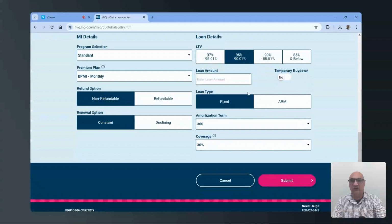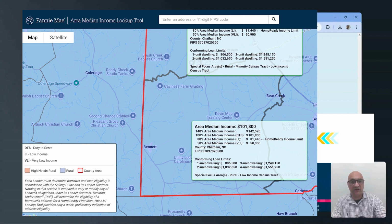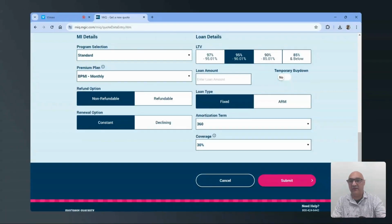The program selection is standard. Now, there's lower income options, Home Possible and Home Ready. Home Ready's Fannie Mae, Home Possible's Freddie Mac. That's a 3% down program if your income is 80% or below the average median income for the area that you're buying. Housing finance agencies, these are state bond programs. They typically will have different rates based on your income. But in this case, we're just going to go standard conventional.